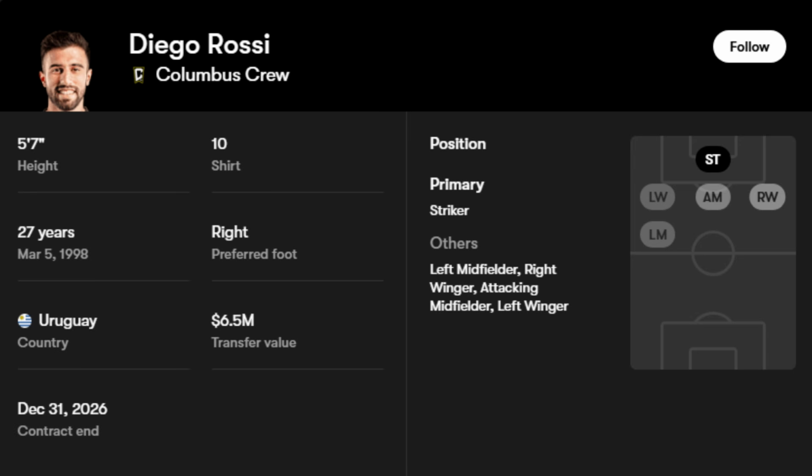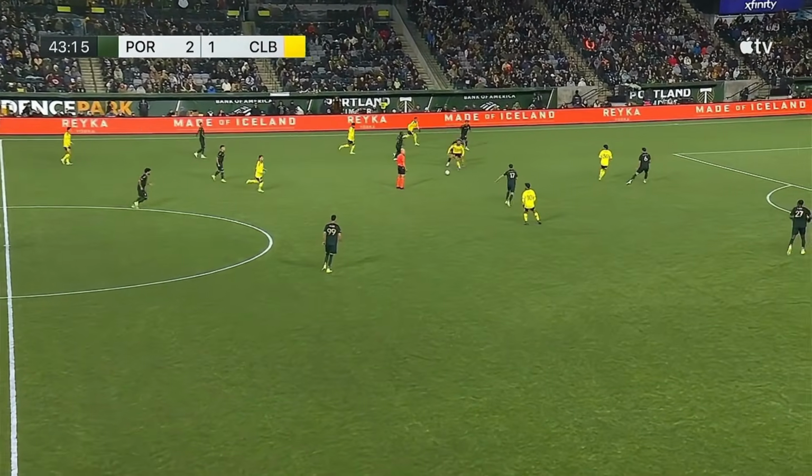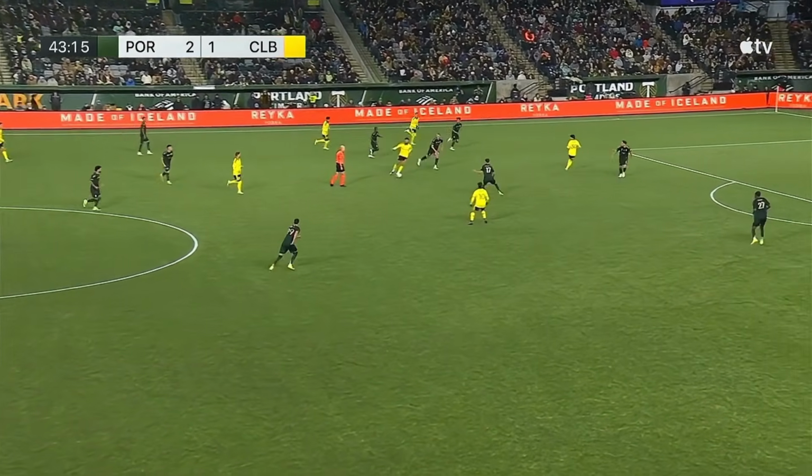Let's talk about Diego Rossi for a moment. He had a strong 2025 as the main man for the Crew after the departure of Cucho Hernandez, tallying 16 goals and 4 assists. But I feel like Rossi tends to be at his most dangerous when teams kind of forget about him, just for a moment. He's great at losing defenders' attention just for a second and then cutting defenses open, and having someone like Abu Ali who's taking up a lot of defensive attention should mean that we see even more moments like this from Diego Rossi this year.